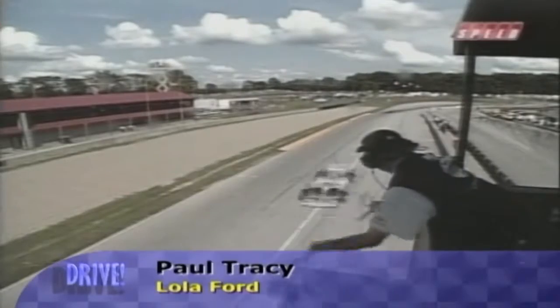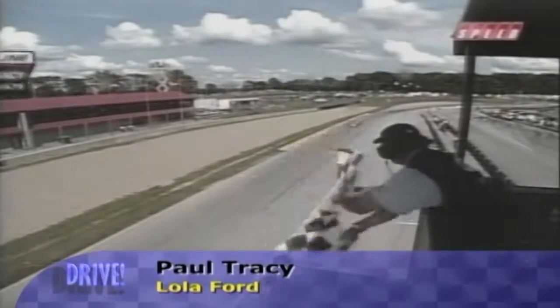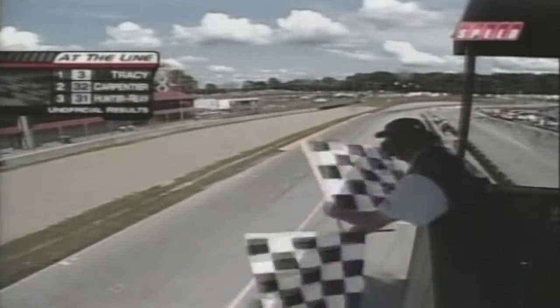The Canadian's victory gave him a 20-point lead in the driver standings over Junqueira. Hunter-Reay's 3rd place made him the first American rookie on a Champ Car podium since Eddie Cheever back in 1990.